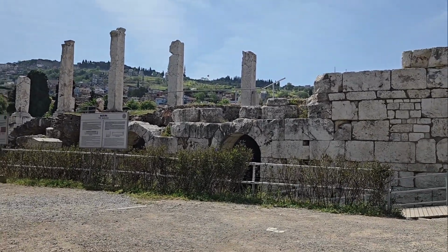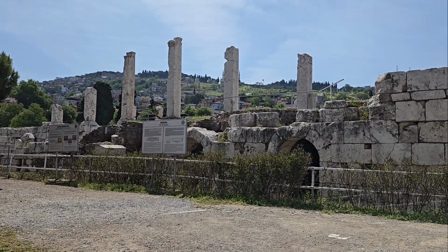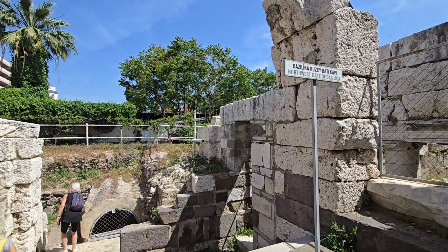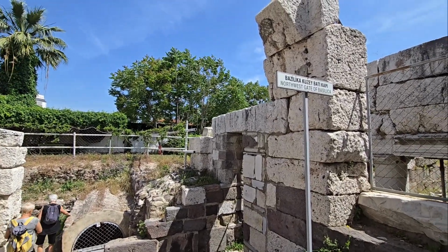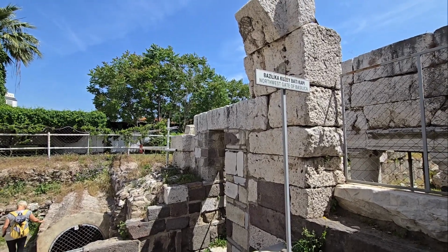So we're going to continue. There's a group of school kids here, and other than them, it's very empty. So this should be very cool. And as you can tell, it's a beautiful day. It's about 75 degrees. And so I am coming in to the northwest gate of the basilica.